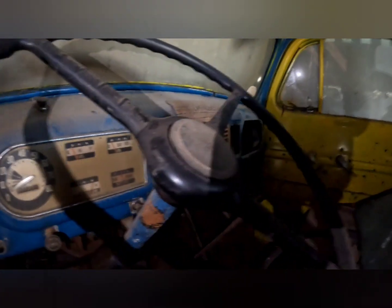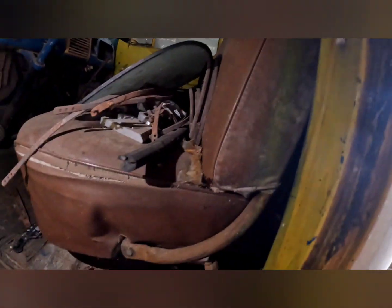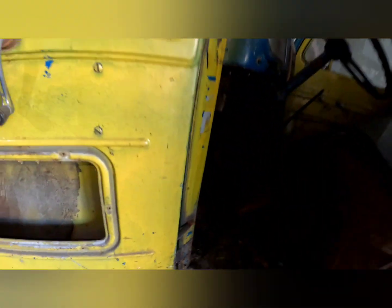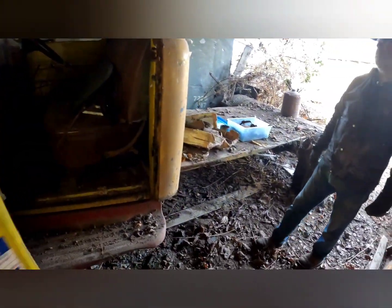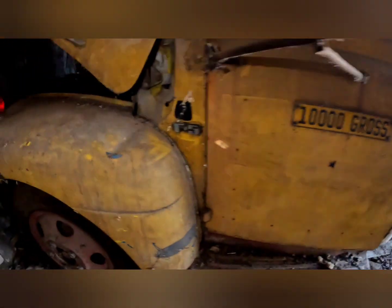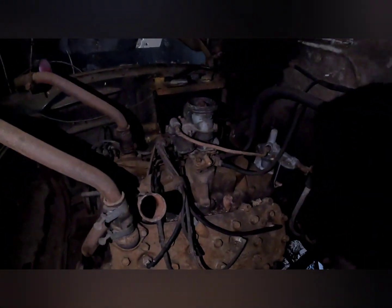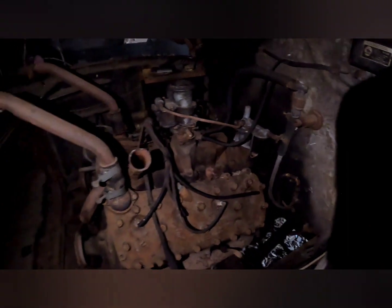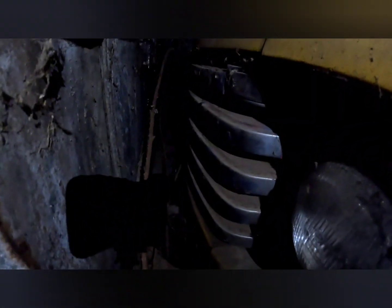Pretty nice, complete old rig. This cab's in really pretty good shape. Yeah, it is. It's got the good back damage. Been outside for years, just stress cracking. Got something bolted on. Really nice grill that you can barely see.